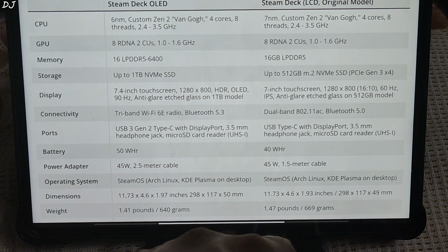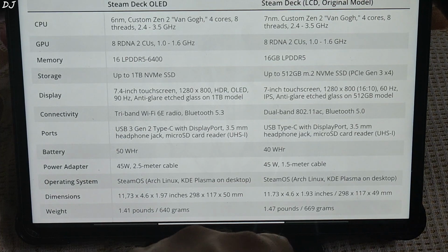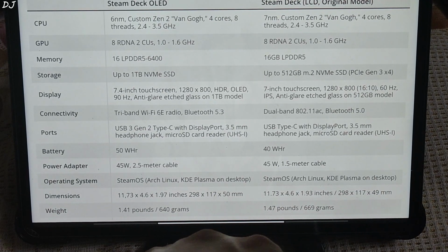I never faced a lot of issues with third-party launchers like Epic Games, Ubisoft Connect and EA. Some bugs were present, but most of them were ironed out. Dimensions are roughly the same, as you can see. The OLED variant is 30 grams lighter.